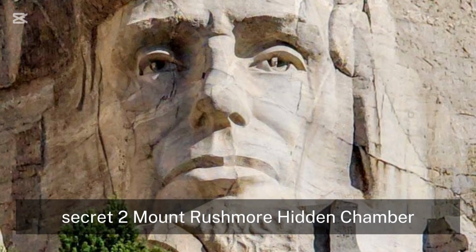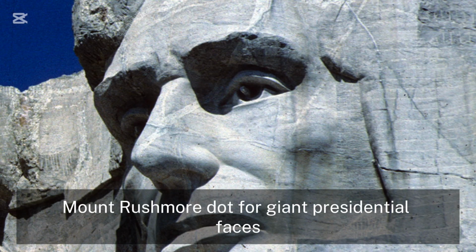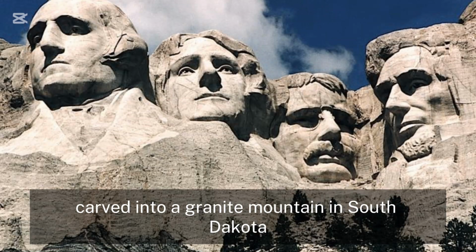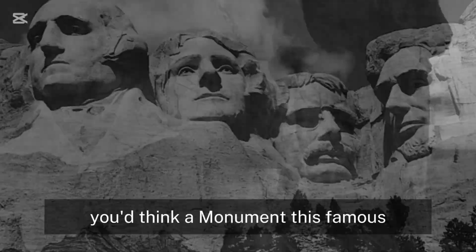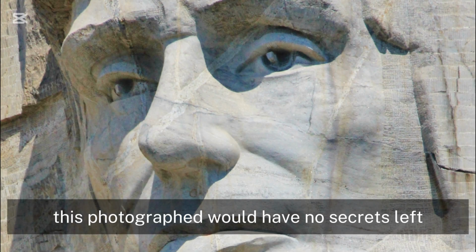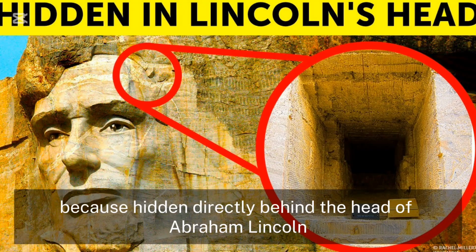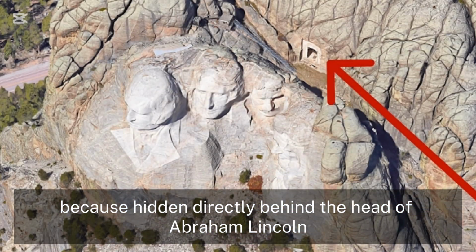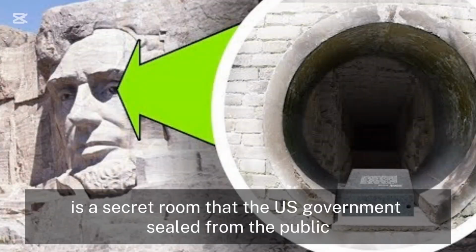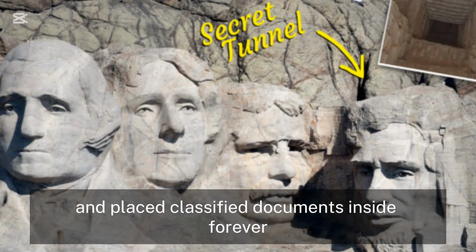Secret 2. Mount Rushmore hidden chamber. Mount Rushmore. Four giant presidential faces carved into a granite mountain in South Dakota, you'd think a monument this famous, this photographed, would have no secrets left. You would be wrong, because hidden directly behind the head of Abraham Lincoln is a secret room that the U.S. government sealed from the public and placed classified documents inside forever.